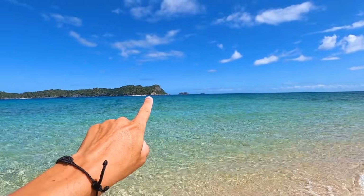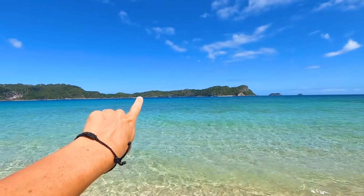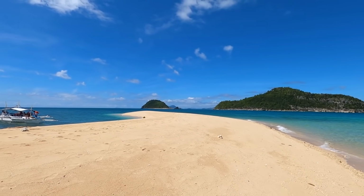So that beach there is the first one that we went to, and then we went around the coast to that one over there. So this is a really good island hopping tour if you're someone that doesn't like being on boats for a long time, because it is literally just like 4 or 5 minutes. And I can see other islands with nice beaches over here, so maybe that's our next stop. We'll find out.